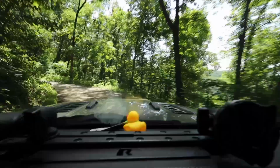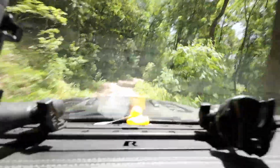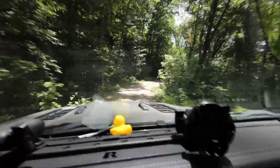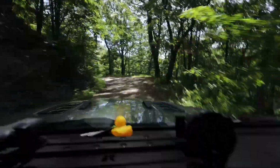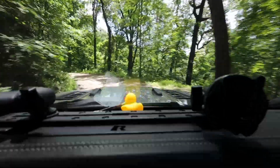All right, so here we are, coming out of Thurmond on the main road, the quote-unquote main road. It's mostly dirt. It's a nice road here for overlanding. A lot of potholes in it.